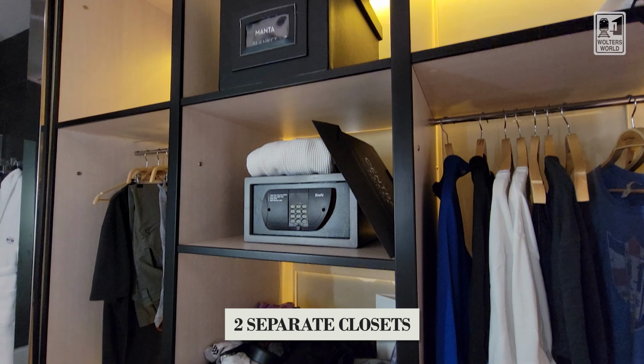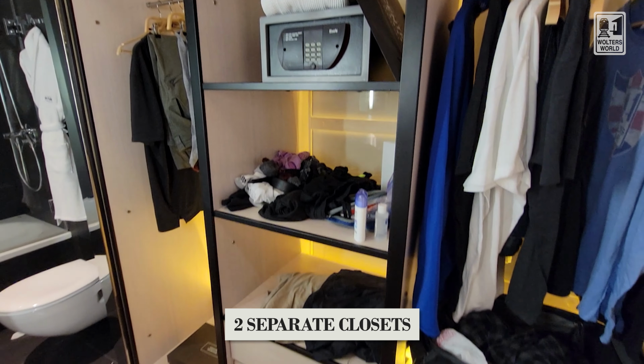And what I do like about this is it's a double, and there's two separate closets. So there's one for me, one for Jocelyn, or as I like to say, one for Jocelyn, two for Jocelyn. But there's enough space. They had a place to put my suitcase and another space for a suitcase over there and one of the fold-out things as well. Plus drawers. I mean, you had a lot of space.